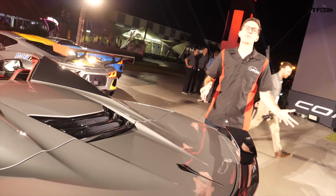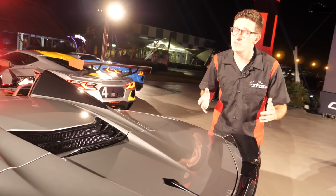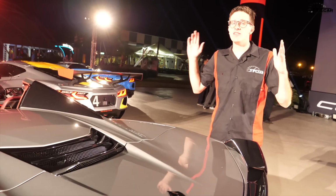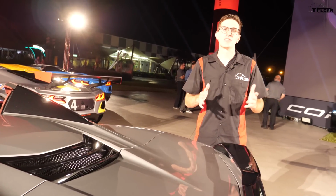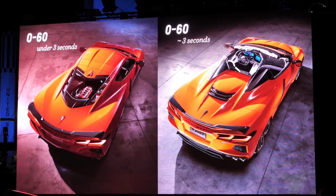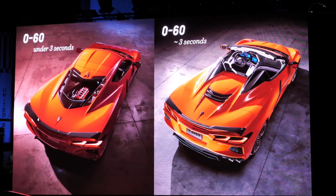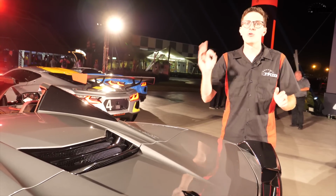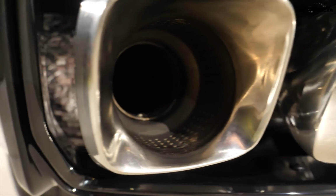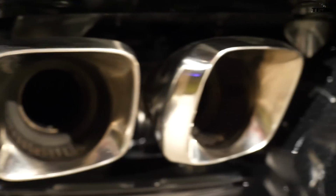special race car. At this point in the review, you're probably wondering what the horsepower and torque is. Well, it's the same as the coupe. 495 horsepower, 470 pound-feet of torque out of that naturally aspirated 6.2 liter LT2 V8. Now the coupe, according to Chevrolet, will do 0 to 60 in under 3 seconds. The convertible will do it in about 3 seconds, according to the Corvette team. Also worth noting, in order to get that 495 horsepower number, you are going to have to option the performance exhaust or the Z51 package, which comes with that performance exhaust.